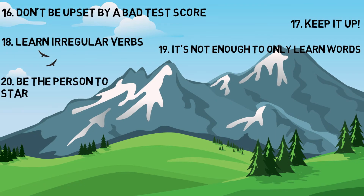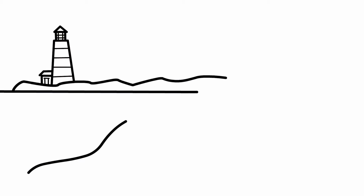Be the person to start conversations in English. Try to keep the conversations moving and use listening words like, "Oh, really?" or "Go on," or "What happened then?" etc. Don't wait for others to speak to you. Get in there.